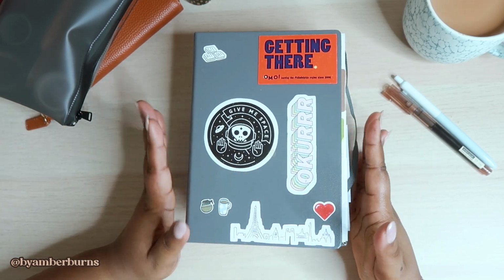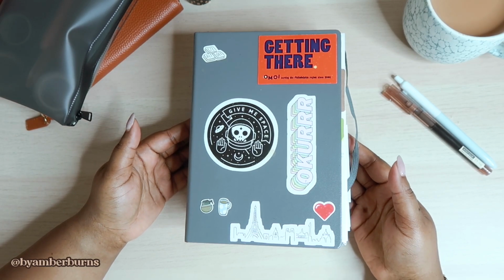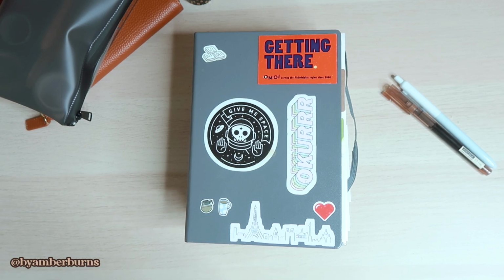So what I'm going to do is take you chronologically through my year in planners and notebooks. I have a hot cup of tea. Grab something warm, grab your planner or your journal, and let's jump into this.